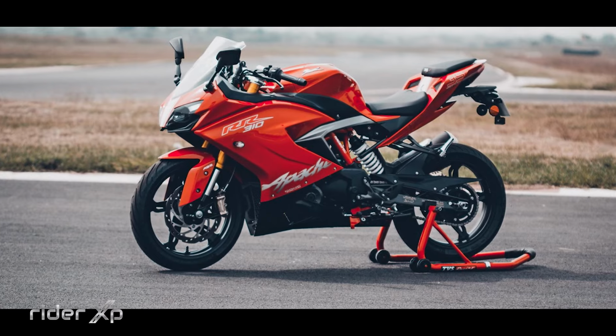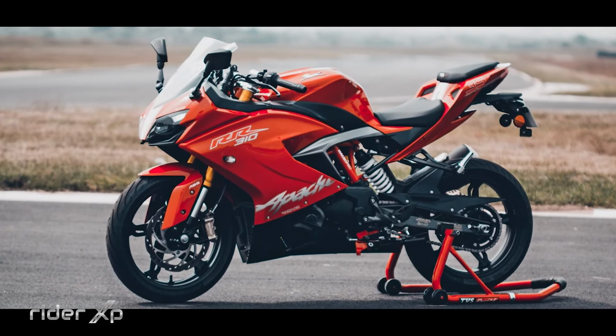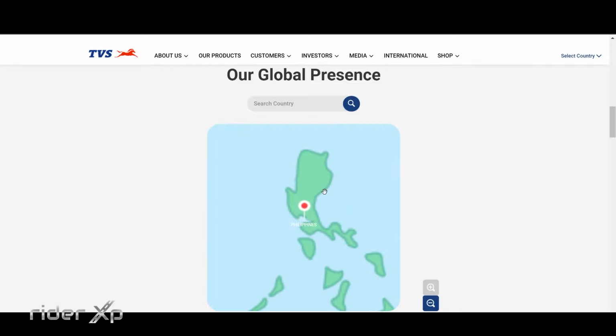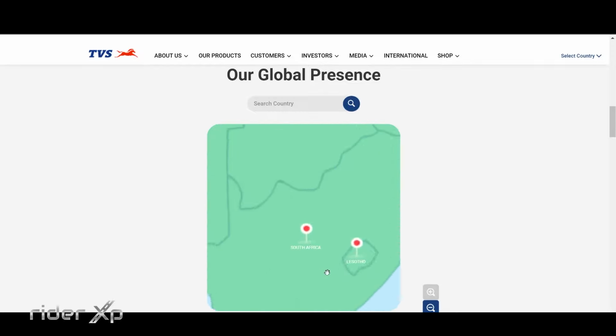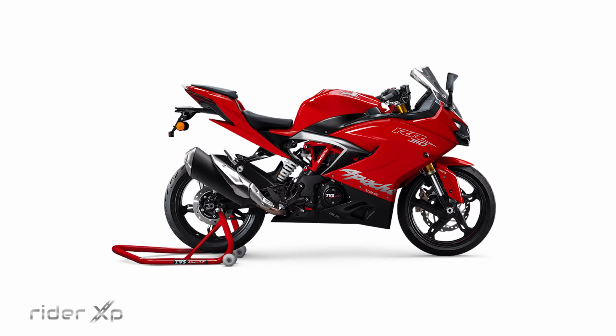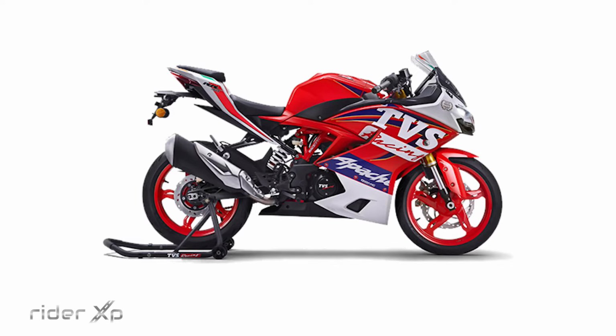The TVS Apache RR310 is only available in India among these 4 countries, but the TVS website does show presence across Asia, Eastern Europe, Africa and several Latin American countries. The RR310 is available in 3 color schemes: titanium black, racing red and a red and white TVS racing livery.